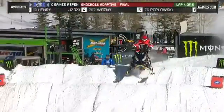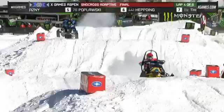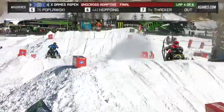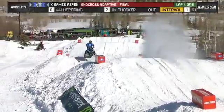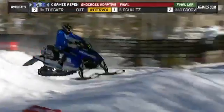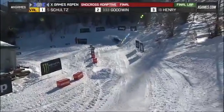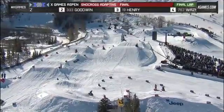He had a pretty bad injury in October on his motorcycle. He broke his shoulder blade, 7 broken ribs, and a punctured lung. And now we're in January, and he's back on the sled and looking pretty good, but he's having to work hard to try and catch up to Goodwin. That was a good little double section he did right there.